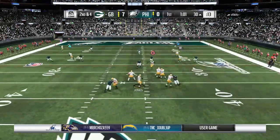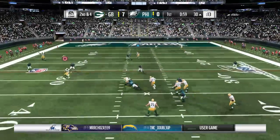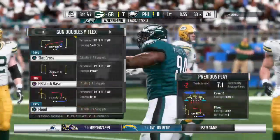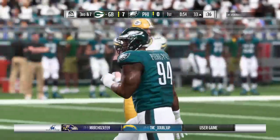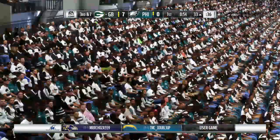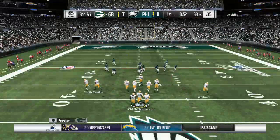Now a shotgun snap as they'll look to throw. And he can't find anywhere to go with it, and he goes down. You never want to give up a sack. From the O-line's perspective, they hate it for several reasons, especially because they felt like they let little brother down back there in the pocket.